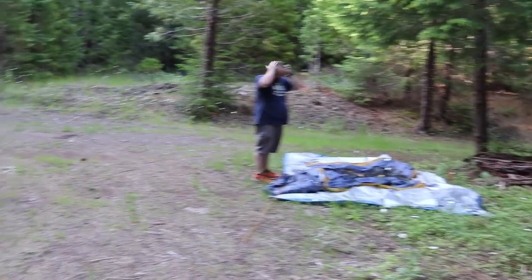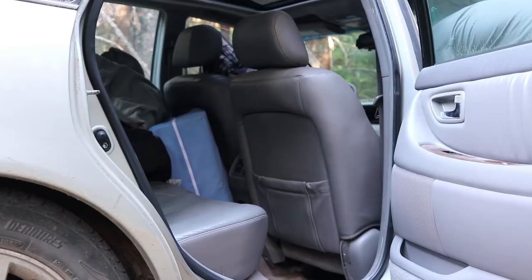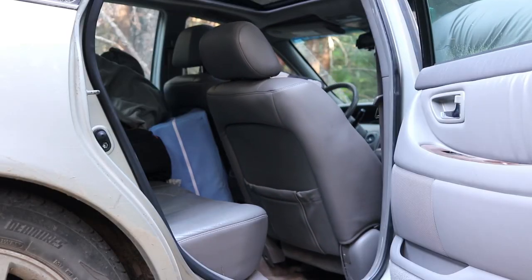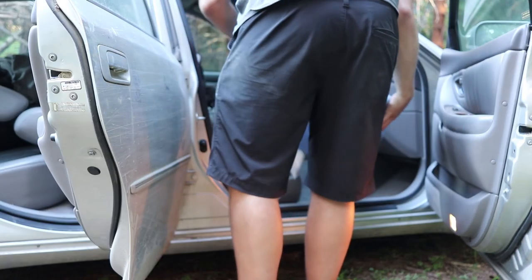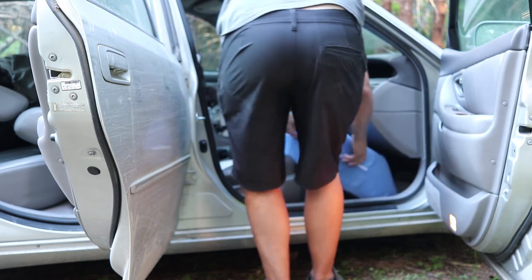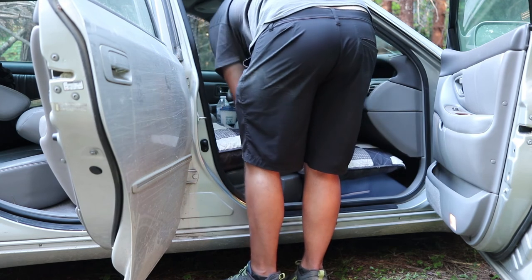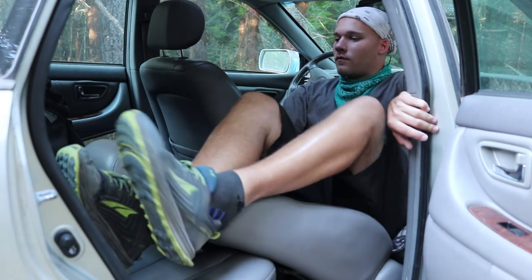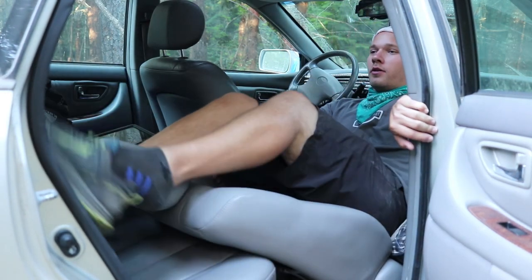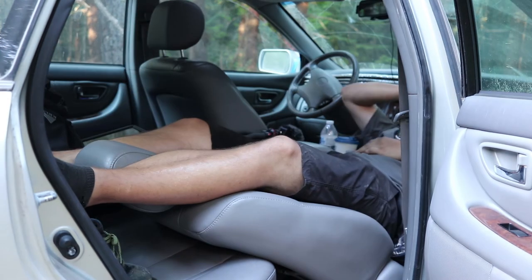It didn't take too long to find an old elk camp at the bottom of a gravel road, and that'll suit us well enough for tonight. And while everybody's pitching tents and setting up camp, I'm going to prepare my unorthodox sleeping situation. If I can remember how to do this. Oh yeah, baby. What's more overland than sleeping inside your own car? Look at that.